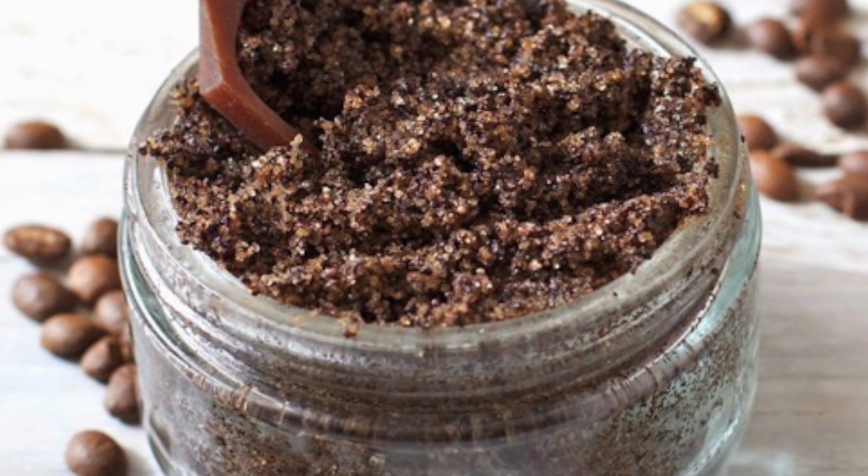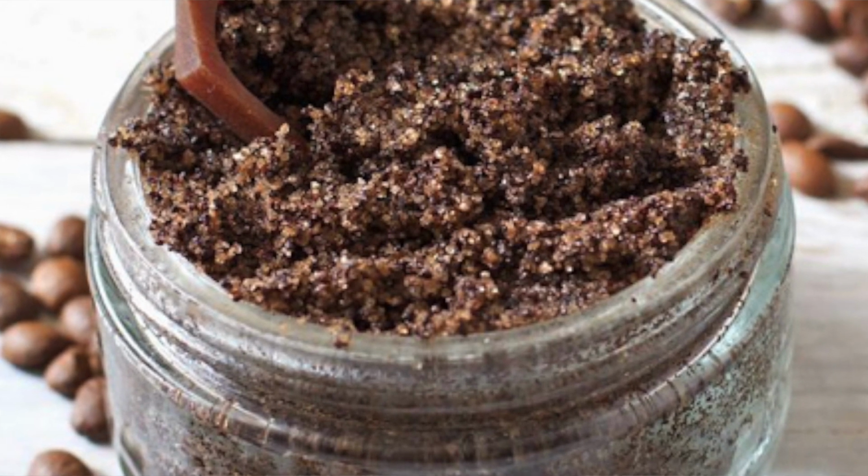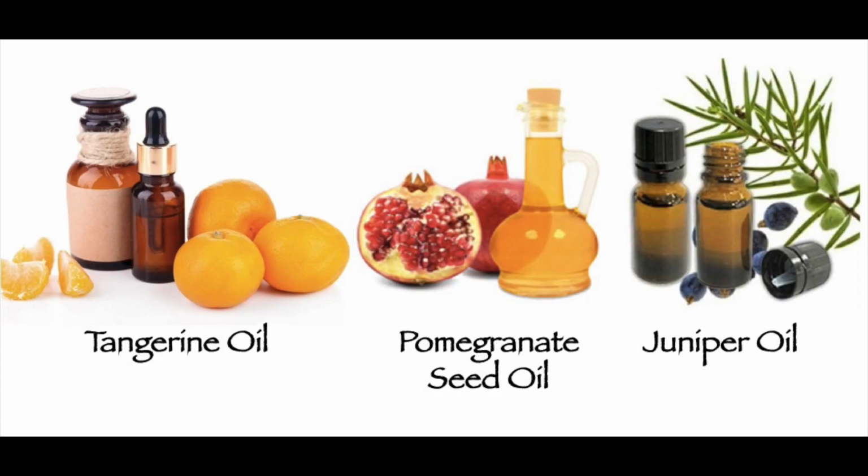Next thing that I would recommend is coffee scrub. Coffee scrub is good in reducing the appearance of cellulite and smoothing the skin. Another thing that is really, really important is daily moisturization. It is highly effective. What can make it even more effective is if you add certain essential oils to your moisturizer, such as juniper oil, tangerine oil, and pomegranate oil, which are especially great for cellulite.